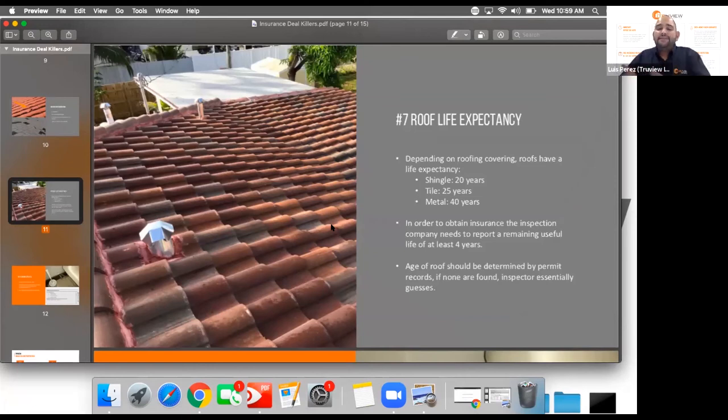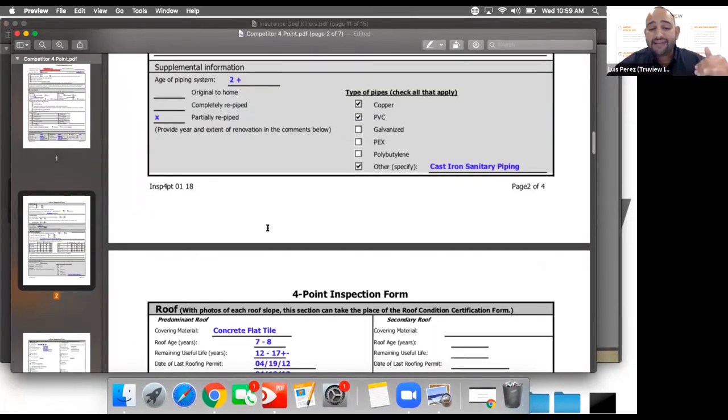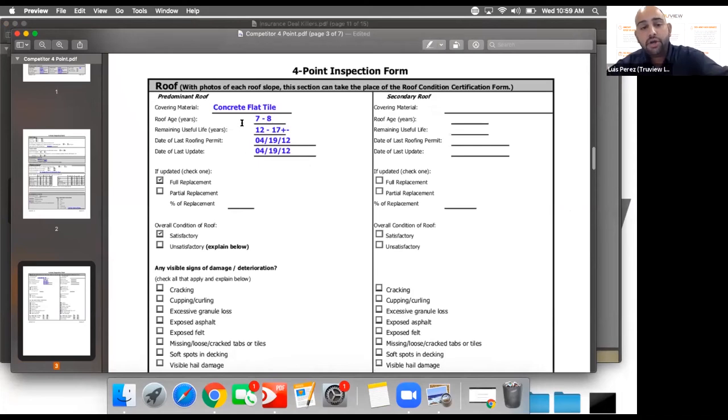So what happens if there's no roof permits? Well, the home inspector is required to guess the age of the roof. So there he would put age of roof, 2010. He just has to look at it and basically guess. Remaining useful life. Here's a key nugget.